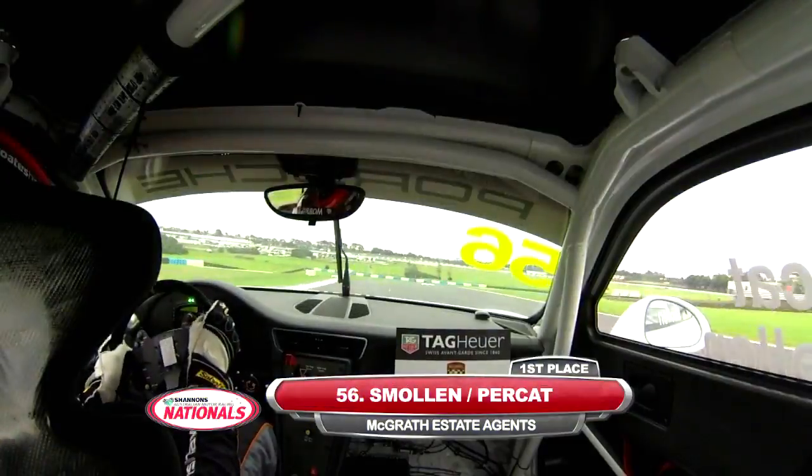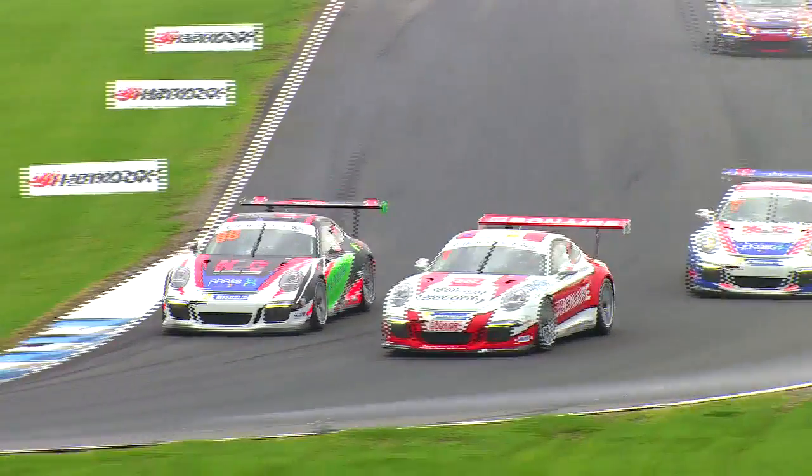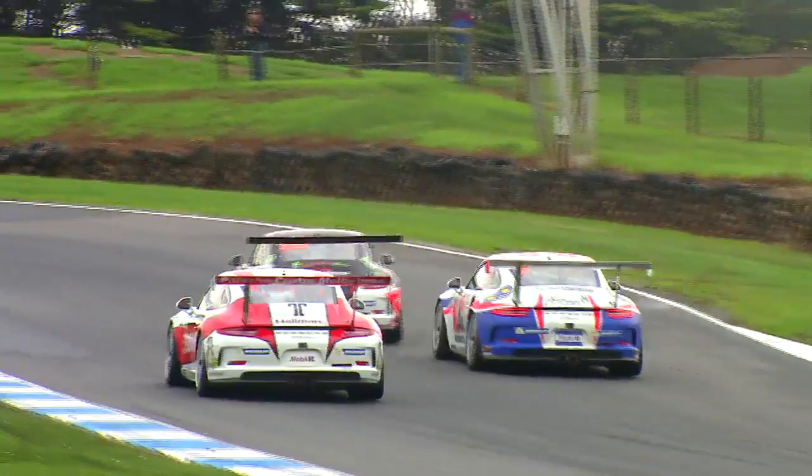Nice sight ahead though for Nick Percat, clear racetrack, probably for the first time all weekend. And here we go, Davies up the inside of Twiggs, so Twiggs getting monstered a little bit here. Warren Luff flies through as well.